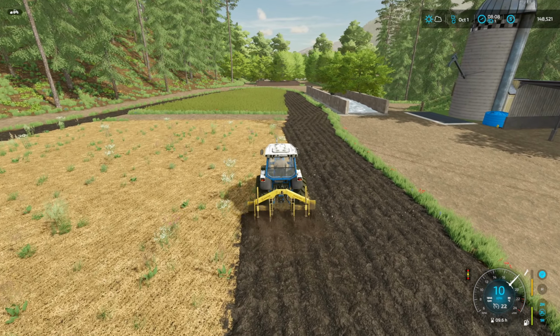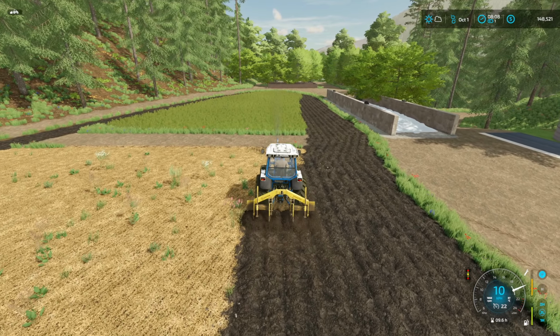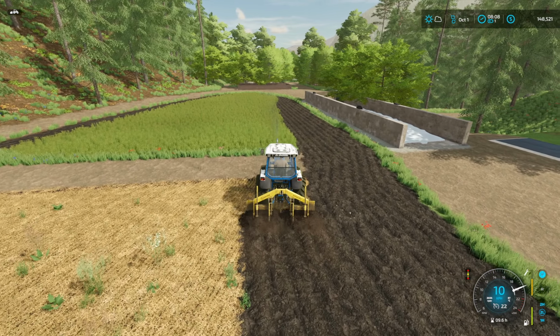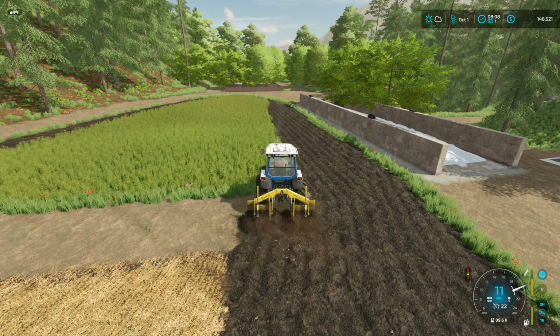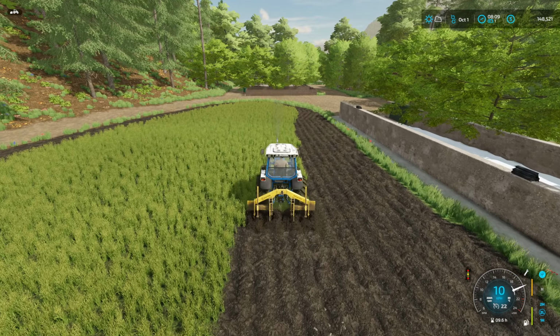I'm very happy with it. Like I say, I actually really enjoy farming around here. Probably would be kind of nice to have something like livestock and maybe one or two more fields. Probably one. I think you could get away with one more field.